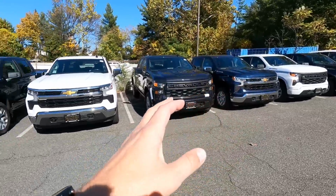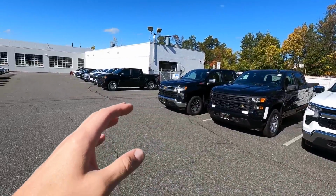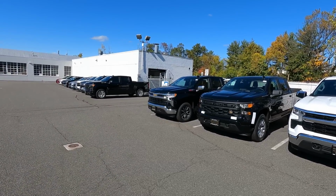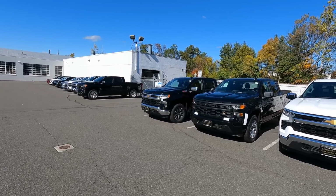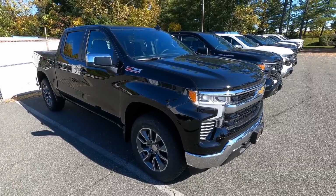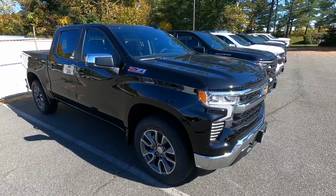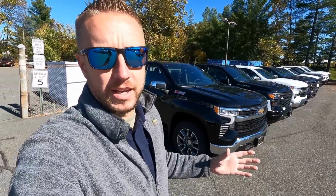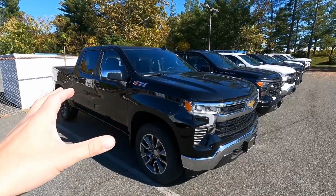But here's the issue with the current Silverados we have. We do have nine available. So of the 42 vehicles we have that are new, 9 of them are Silverados. And this black 2022 Silverado LT Crew Cab Z71 is the only one that has a V8 engine. It's the 5.3. It's the engine that many people like in the Silverado truck, and it's the one that they look for.